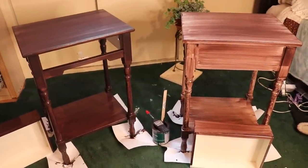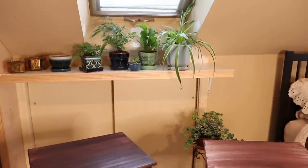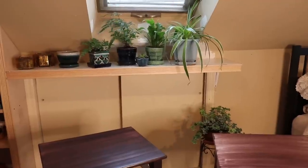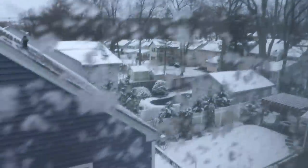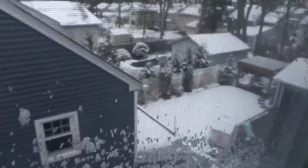They're going to look completely different. I'm happy. And look at my plants. They're doing pretty good, huh? No sign of distress or anything. Oh, you want to see the storm outside? Hold on. I'm not sure you're going to be able to see much because the snow is on the screen, but that's about it. That's what we got.